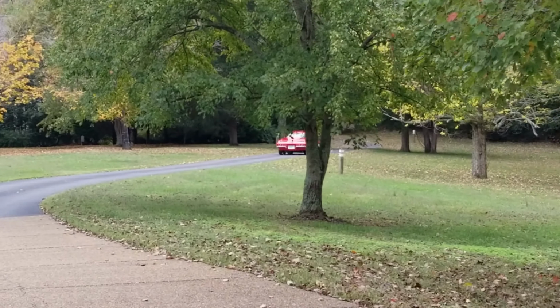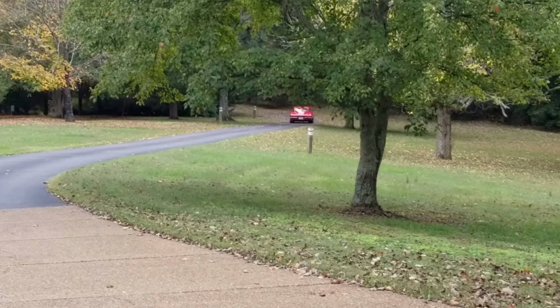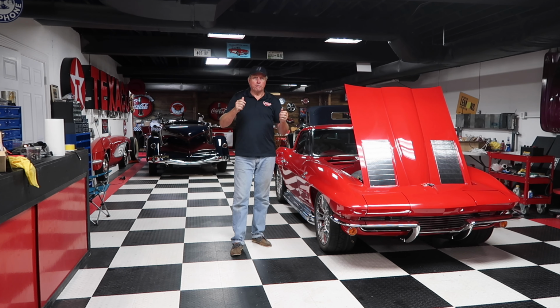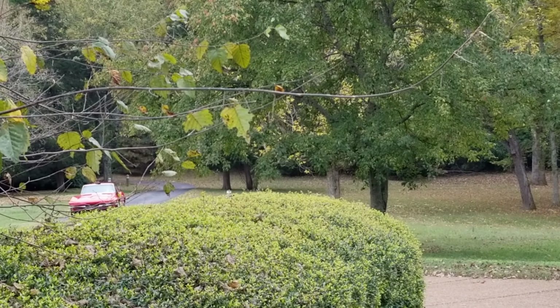Drove around the block. Again, nothing. No shifting, no nothing. But on the way back, I felt something a little weird in the rear end of the car. And the steering wheel all of a sudden wasn't going straight any longer. So it felt like I had a lot of play in the rear end.